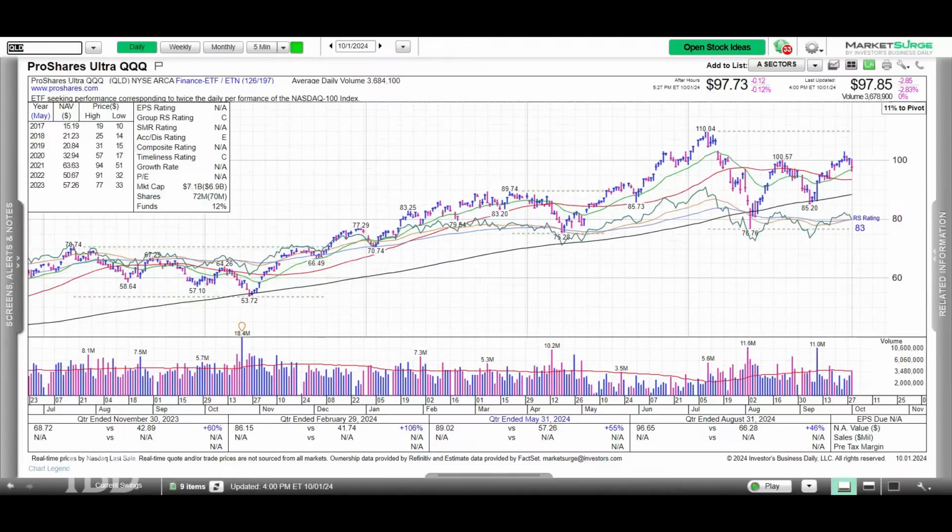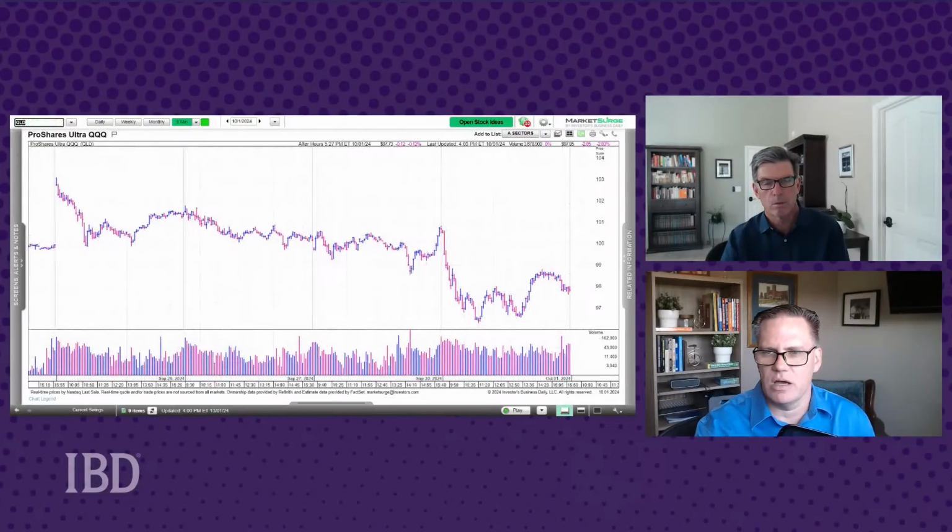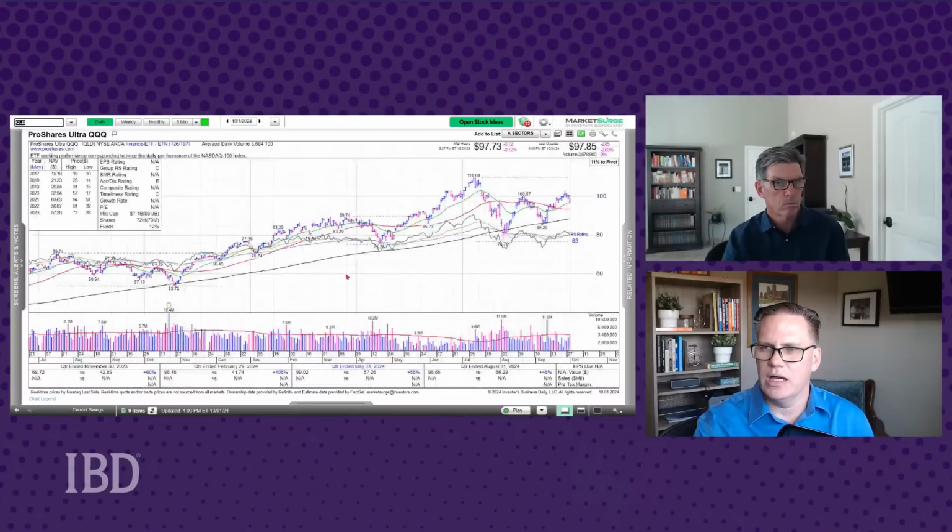So it did come off the lows a little bit, but not as much as SSO. And yesterday it spent quite a bit of time in the negative. It wasn't until the very end of the day. So again, maybe that was end of the quarter window dressing. But yes, we did take QLD off.